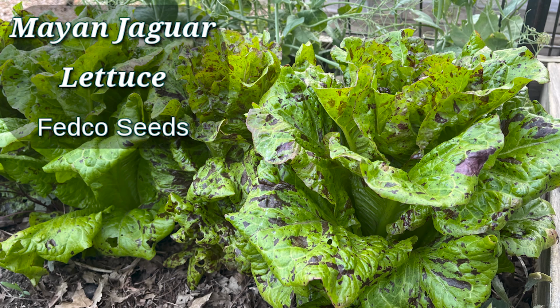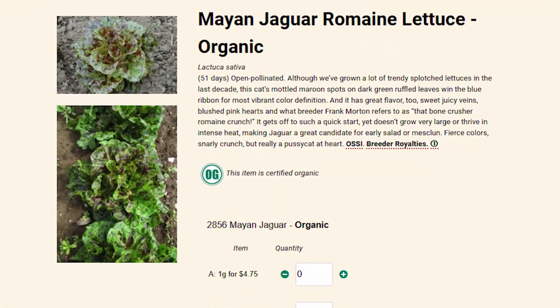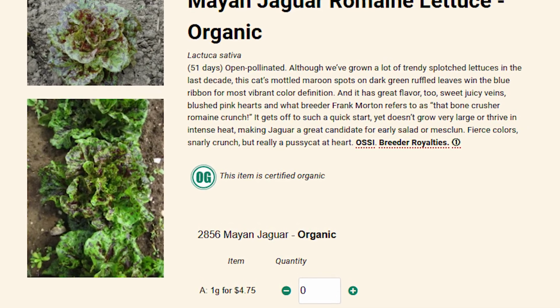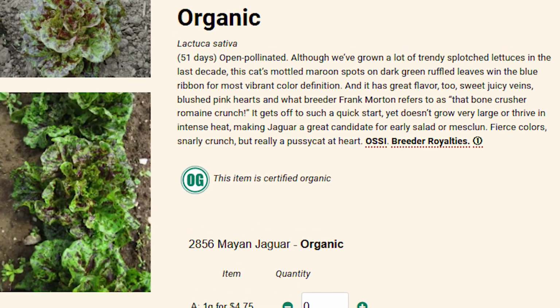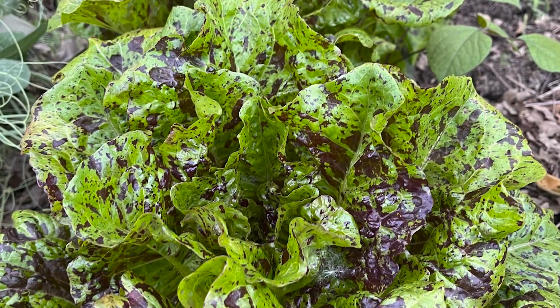This was such a gorgeous variety, and I fully agree with Fedco Seeds' assessment of this one. While I've grown a lot of similar splotched lettuces over the years, this one has the most vibrant color definition. I took an embarrassing amount of photos of this lettuce because every time I went out to the garden, it just looked more stunning than the last time I looked at it.